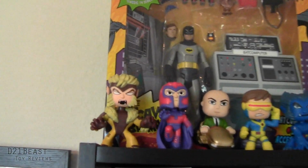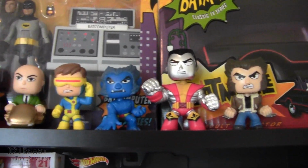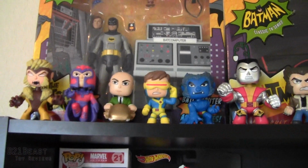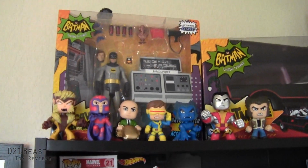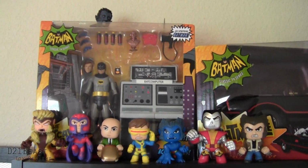Over here we have the X-Men Mystery Minis. I've shown most of these off on camera. And Savvy Stormtrooper, again, thanks for the Xavier. I've got another one that he has sent to me. I really need to get looking at that one pretty soon. Maybe we'll do it at the end of this video. I can show you a haul video. How about that?